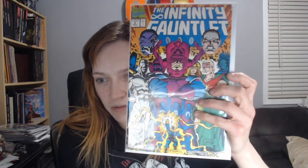And then, almost complete run of the Infinity Gauntlet. I've got number 2, number 3. I like this cover. Number 4 and number 5. So that's going in the PC.